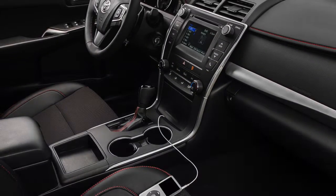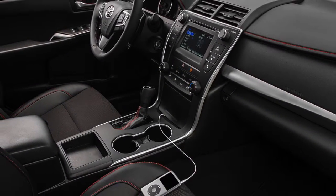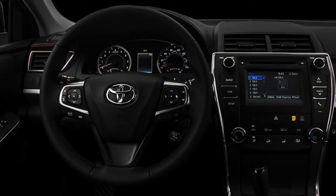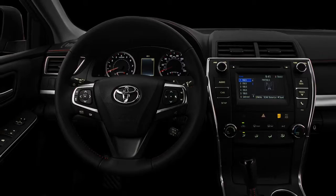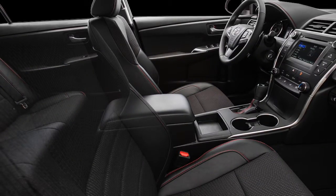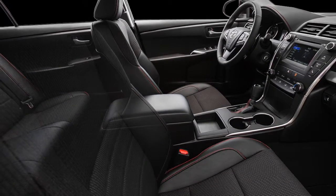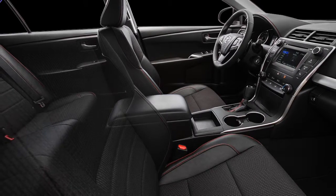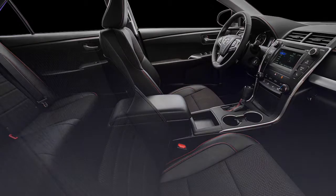To that, the Special Edition brings unique styling, sunroof, N-Tune Audio Plus, Qi wireless charging, push-to-start, hands-free trunk opening, and more. The XSE builds on the SE with LED running lights, leather and synthetic upholstery, heated front seats, 4-way power passenger seat, and dual-zone automatic climate control.